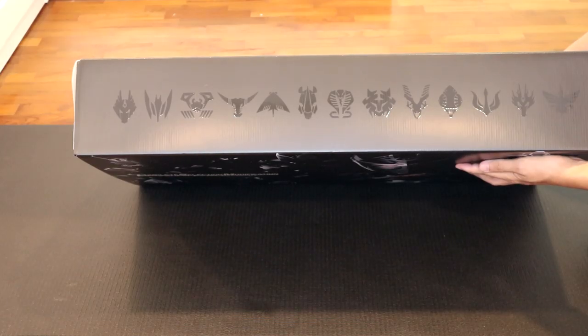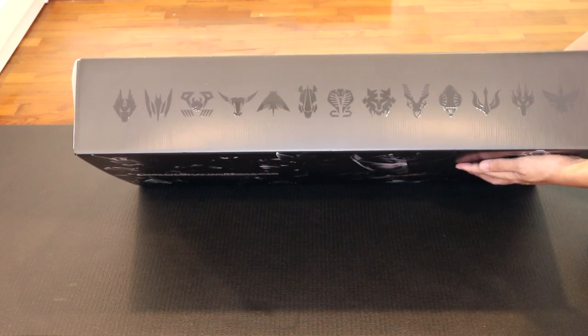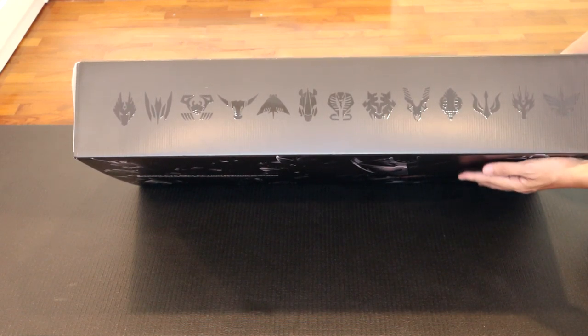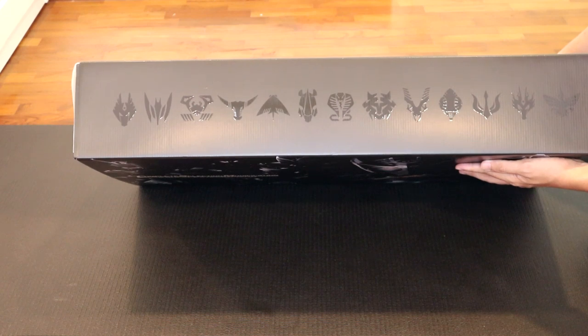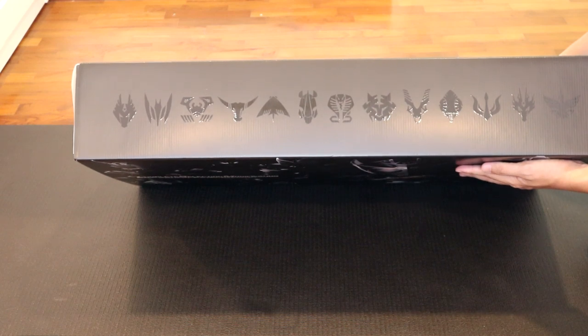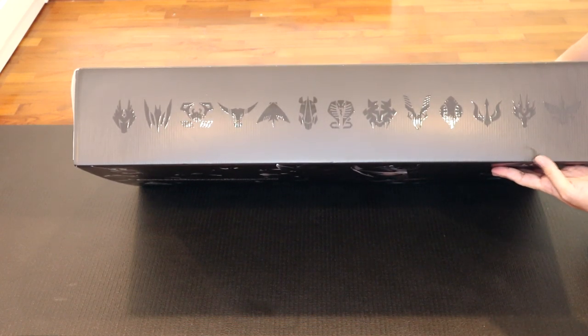Up on the top of the box, we have a really awesome design with all 13 monster logos from the original 13 riders from Ryuki. I believe it's somewhat arranged according to the timing of debut, so of course Ryuki, well actually technically Knight appeared first, but Ryuki is the main character, so we have Ryuki first, followed by Knight, then of course Scissors, Zolda, and Raia, Guy, Oja, and so on, but of course Odin is at the end, and then we have the three movie exclusive riders right before him.